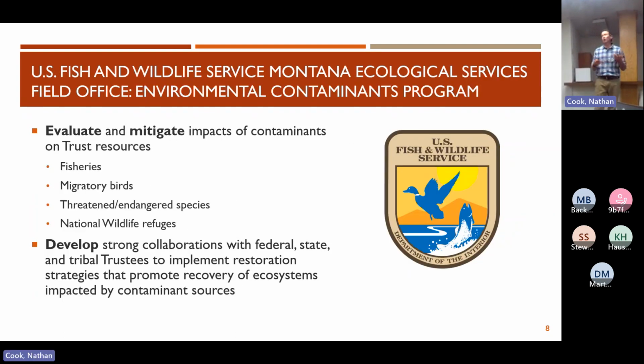So specifically, what does Fish and Wildlife Service do within the Department of Interior? Well, we're really focused on evaluating and mitigating impacts of contaminants on trust resources. These are some fisheries, specifically focused on threatened and endangered species, as well as migratory birds and also national wildlife refuge land. And once again, just to keep emphasizing this, our real big purpose here is developing strong collaborations. We really want all partners involved to be part of this process.